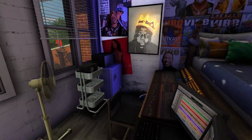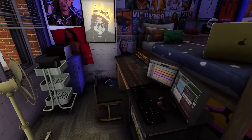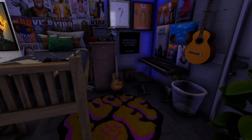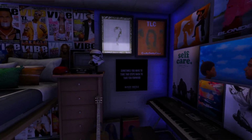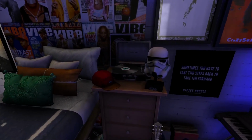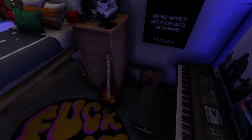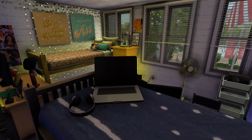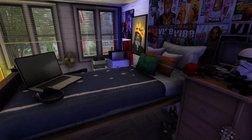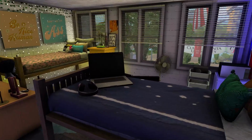on top of this little tray set, again another fan, some shoes on the floor over here. And then this side she has some more instruments. She has some album covers on the thing. She also has a record player, because she has some vinyls on the floor there. And then right here she has this laptop on her bed, which will actually function if a sim is lying down, but this is actually a TV.